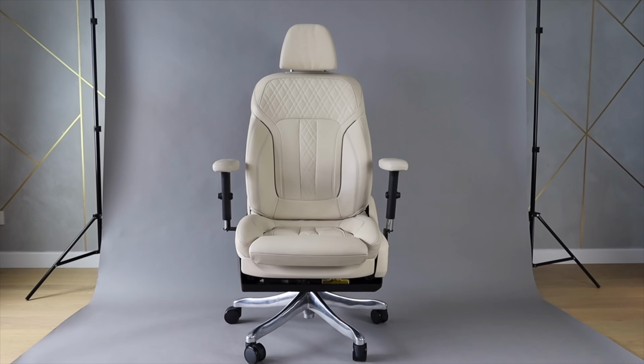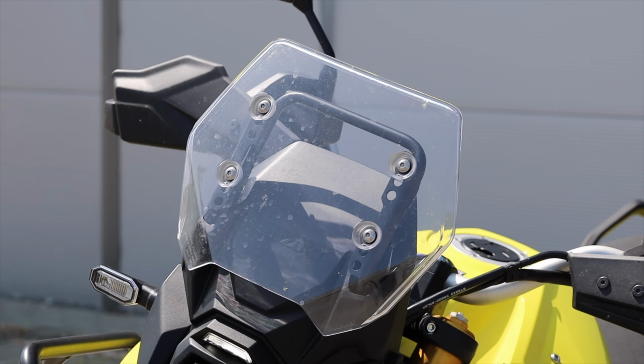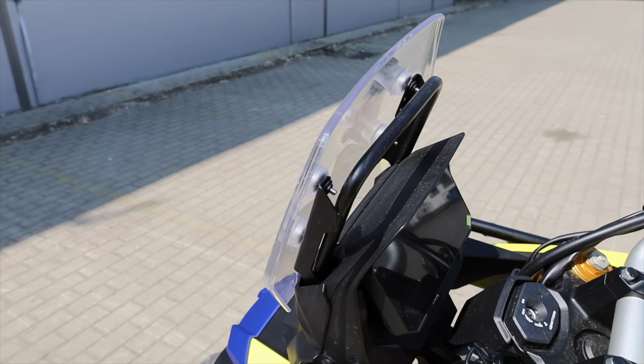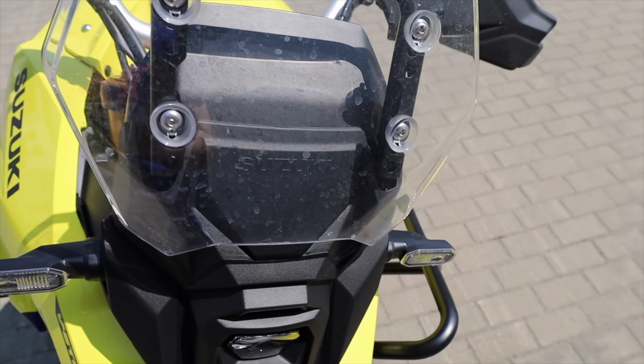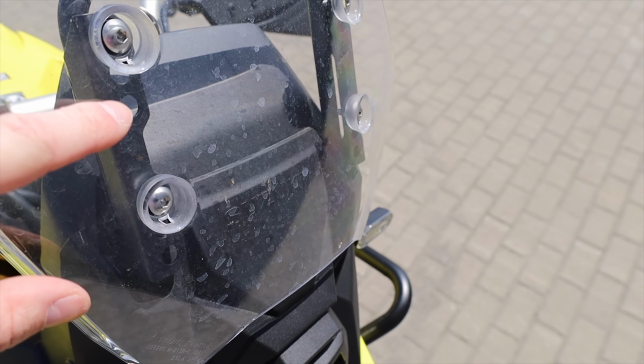Amazing stuff, guys. Now, moving further to wind protection. There is a theoretically adjustable windscreen in the Suzuki and a non-adjustable one in the KTM. I said theoretically, as there is also theoretically a point for Suzuki there, but the adjustment requires tools, so there is not much use of it. It's almost like having another windscreen to install. Almost there, but it's a bit screwed up in the end.